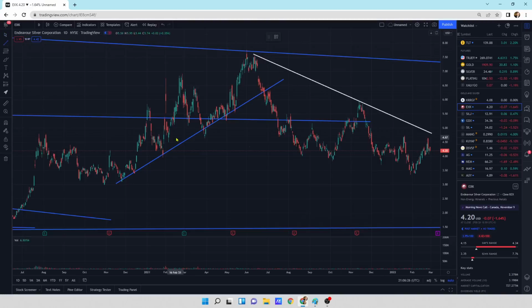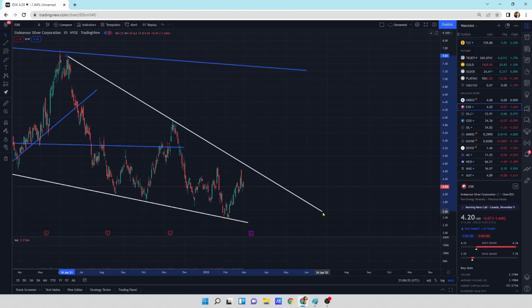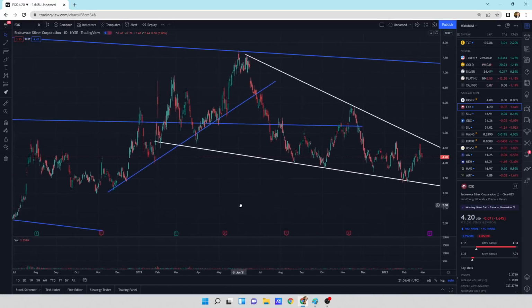You could also say that we've got a line coming through here, and we're putting in a pattern that's probably going to extend outward and perhaps go maybe one little last hit here before breaking up. But we'll see what happens here. That's EXK, Endeavor Silver.